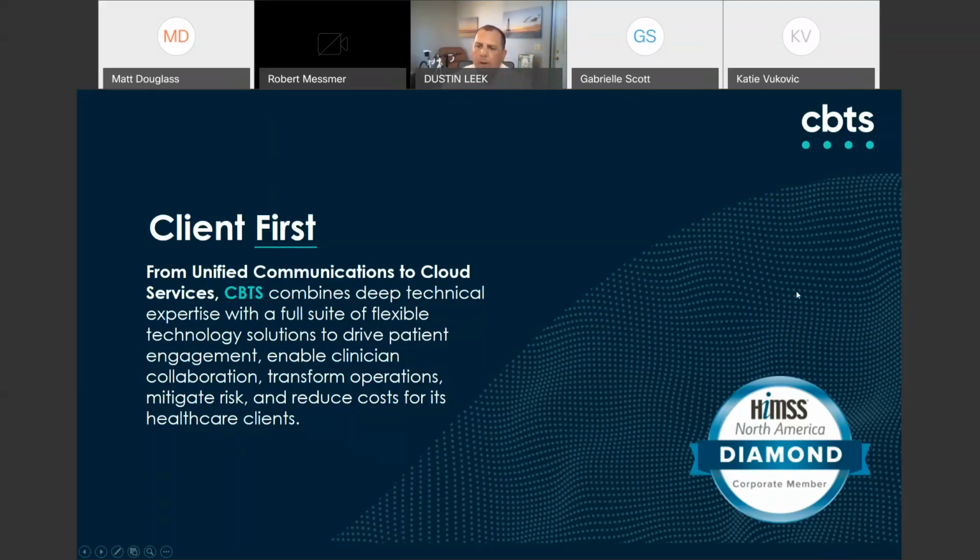And then the other point I'd like to draw out on this slide is that CBTS is a HIMSS North America Diamond level member. We work with HIMSS every chance we get, whether it's just to learn from them or to add additional thought leadership into some of their solutions or some of the way that they approach healthcare customers.